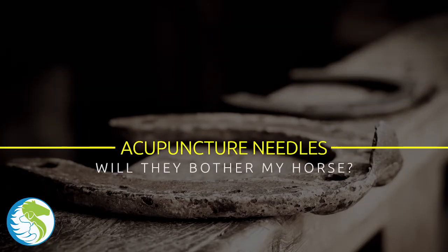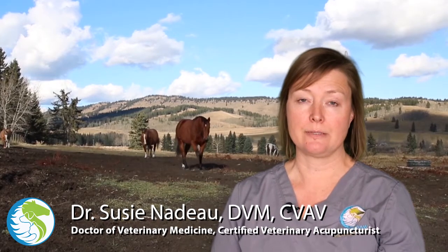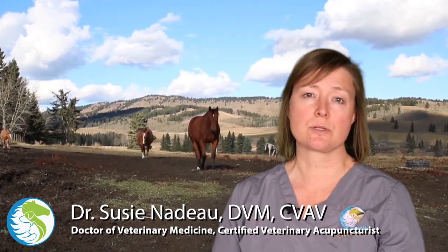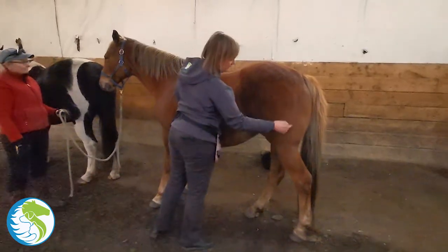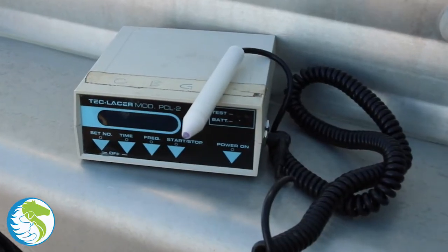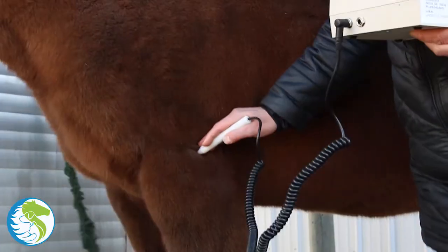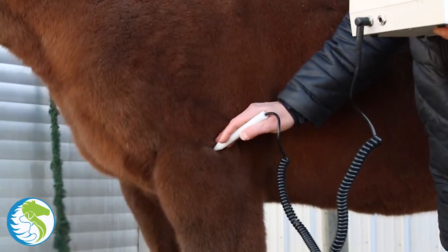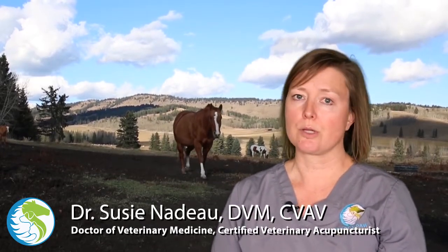The horse's sensitivity to the needles really varies on an individual basis. Some horses are more reactive and are very sensitive to the needles, and some horses don't mind them at all. In my toolbox, I have something called an infrared, which I can use to stimulate acupuncture points for those horses that are too sensitive to the needles themselves. Chinese massage, or Tui Na, is another way that I can stimulate acupuncture points and get good results without having to use needles. So needles are not always necessary, but for the most part, most horses tolerate them just fine.